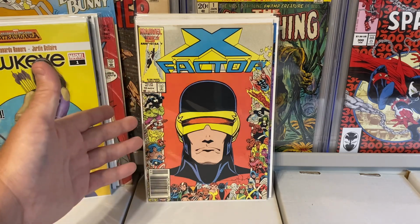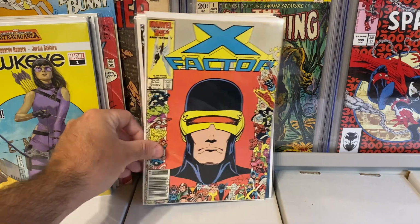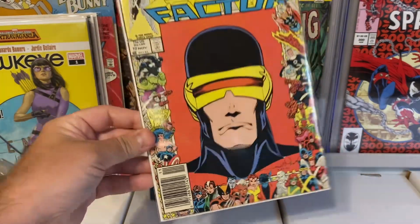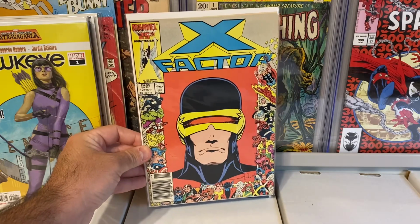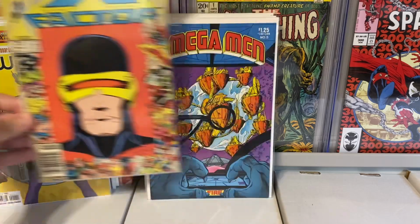I actually already have this one in my collection, but for the price, I had to grab it. $1.50 for this book. Definitely a steal. It's more of a mid-grade copy. It's not super high grade, but it looks pretty good. Can't complain for $1.50.